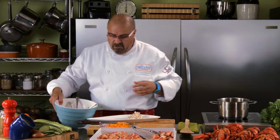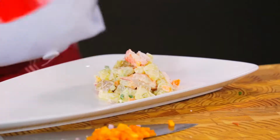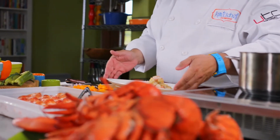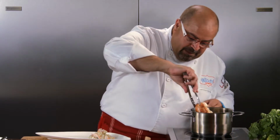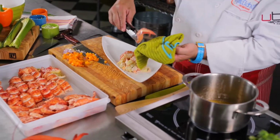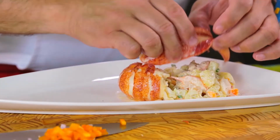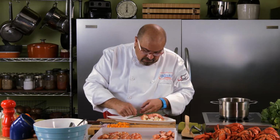So you got that nice flavor of the potato salad. I'm going to take a little bit of sea salt and put it on top to give you that crunch, and some pepper. From there, I'm going to take that lobster tail that I have and strategically place it at the base of the potato salad like such. And I'll take the claw and stand it right up on top like this. And then I'll get a little closer, place it so it's actually standing up. From there, I'll take a few of the chive leaves that I had and place it on top.